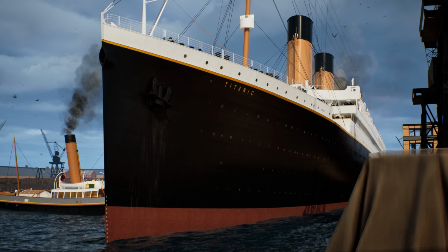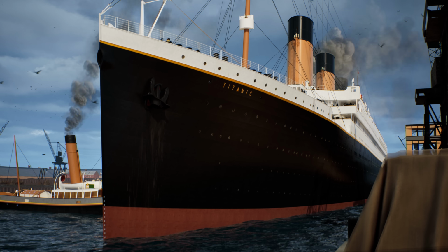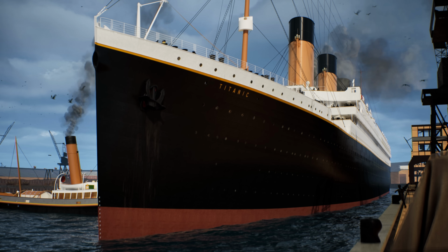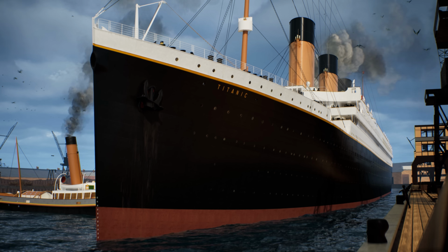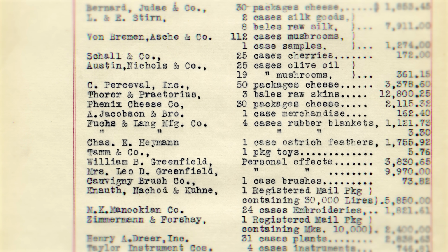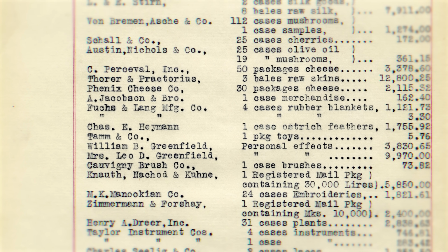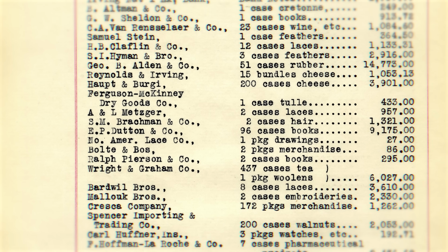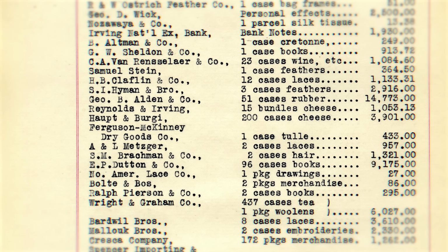So what's still locked down there in her holds? Fortunately, the cargo manifest survives. It gives us a glimpse into the kinds of things the world's most luxurious passenger liner would have carried. $420,000 of goods in 1912, or over $13.8 million in today's money, filled Titanic's cargo holds, and even the more mundane items could still add up to a sizable value.